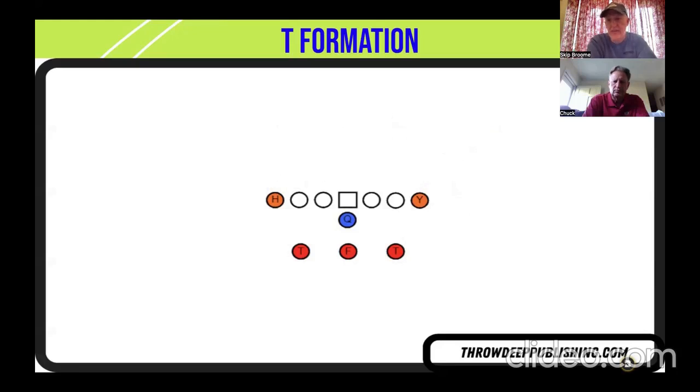And this one might take a while to read because, in these types of formations, that quarterback usually squats pretty low. And when he comes up, I have no idea what it's going to be.